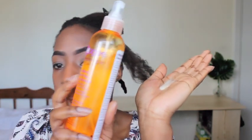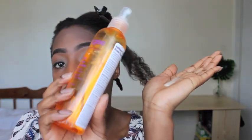I mixed the detangler with the AFOG green tea, the keratin and green tea reconstructorizer, because this is a heat protectant, and I've been using this for years. It isn't vegan. AFOG products are not vegan, but to be honest, because it's so protein heavy, which I need, especially because my hair is coloured and because I do use heat on a frequent basis, I'm comfortable continuing to use it even though it's not vegan.